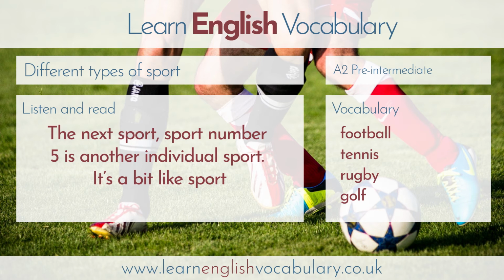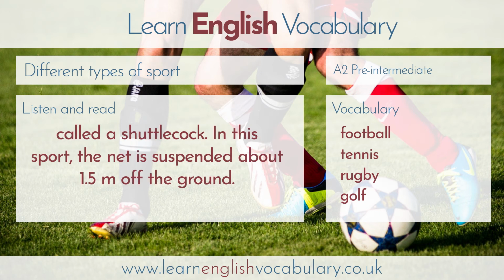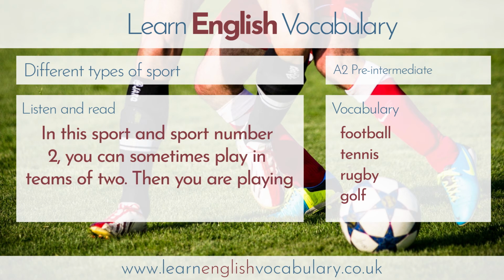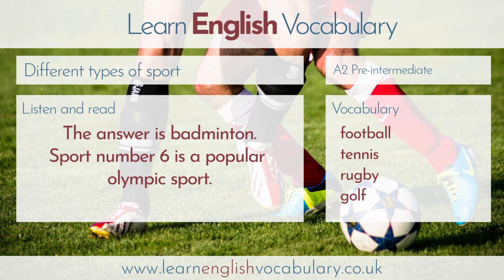The next sport, number 5, is another individual sport. It's a bit like sport number 2, only instead of a ball, you use a small conical, that is a cone-shaped projectile called a shuttlecock. In this sport, the net is suspended about 1.5 metres off the ground. In this sport and sport number 2, you can sometimes play in teams of 2. Then you're playing doubles. Do you know what sport number 5 is? The answer is badminton.